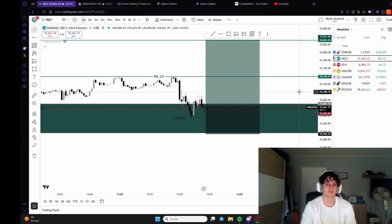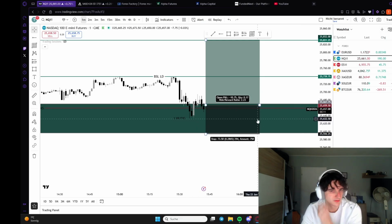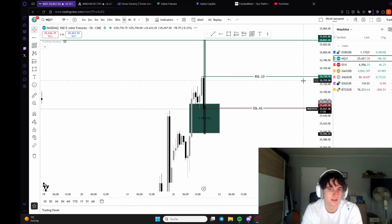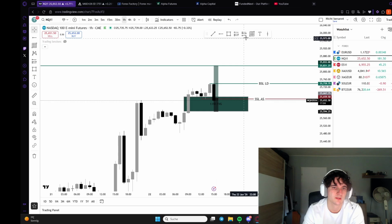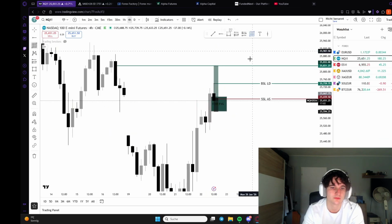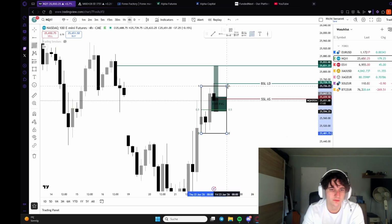Okay, we might get a breakdown here. This would be like under this equilibrium. I got a high time frame equilibrium. Oh, no, I'm capping. I do not have an equilibrium, but now I have a 4-hour EQ, right? Do I have a 4-hour EQ?